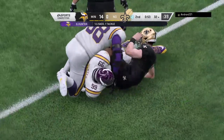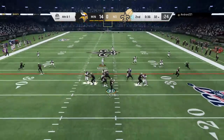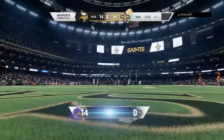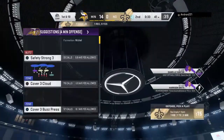Nowhere to escape, and he goes down. Daniil Hunter is able to get him down behind the line of scrimmage, and it will be 4th down. And Ging's got it. The Saints are going to call the first of their timeouts as the clock will stop with 33 seconds to go in the first half.